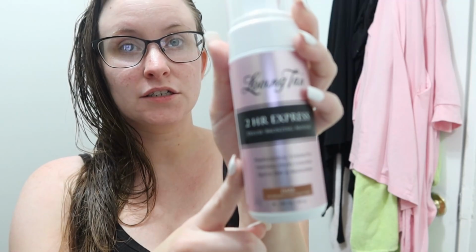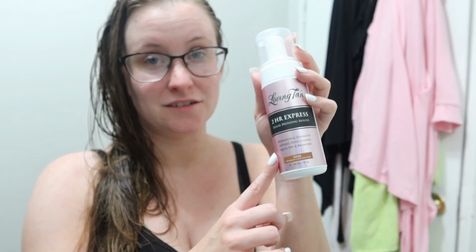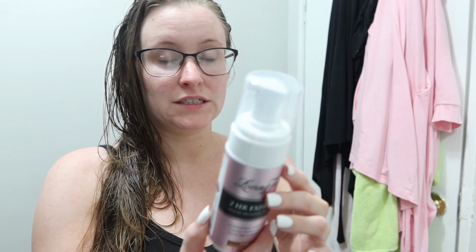The next thing I'm going to do is my tanning routine. As I said, this is the tanner that I use. It's the Loving Tan brand. This is the dark shade for medium to dark skin tones. I am not medium or dark. I'm pretty fair, and this looks perfectly fine on me. It doesn't leave any streaks or anything like that. I really like this a lot.